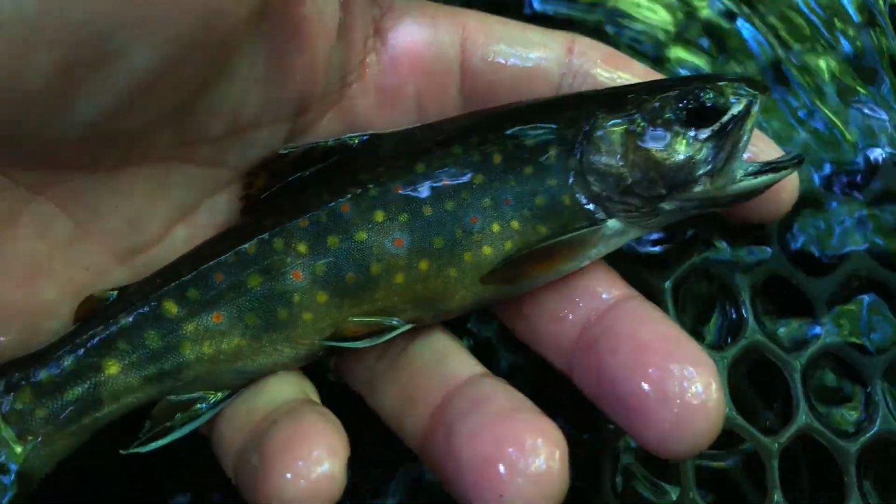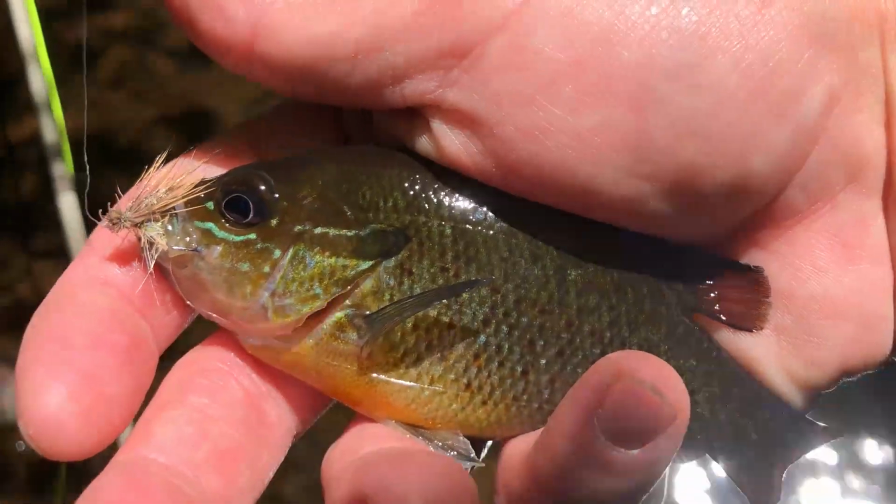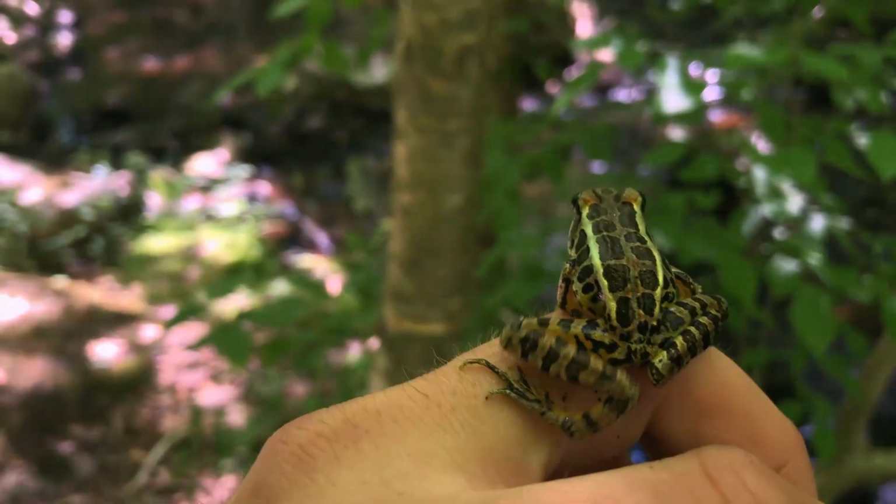We got him. A beautiful wild brookie. My daughters are having a blast over here. This has got to be a trout. It's got to be. Oh, we just missed another one.